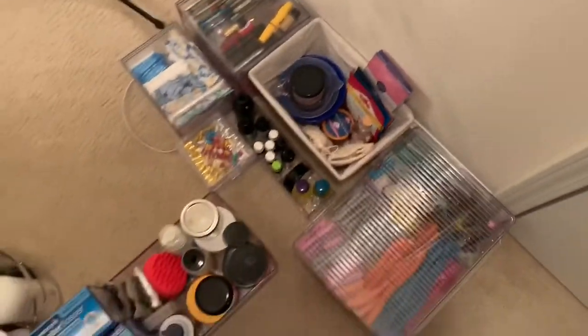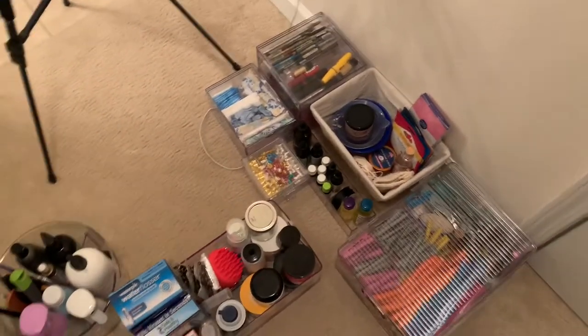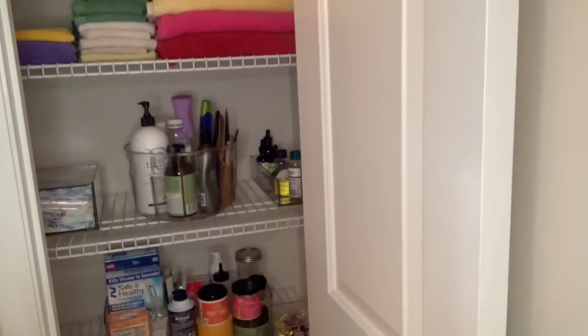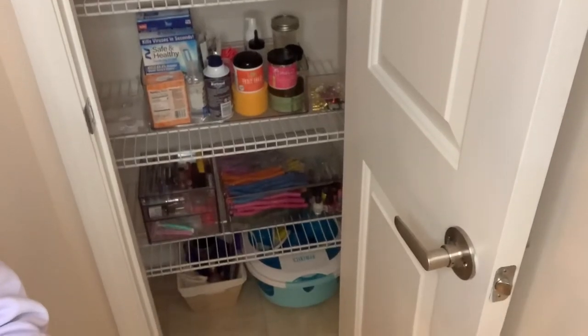So I'm going to go ahead and put it inside of the closet and let you guys know what it looks like when it's done. All right, guys. So I'm going to show you what it looks like. Okay, so she looking good down here.